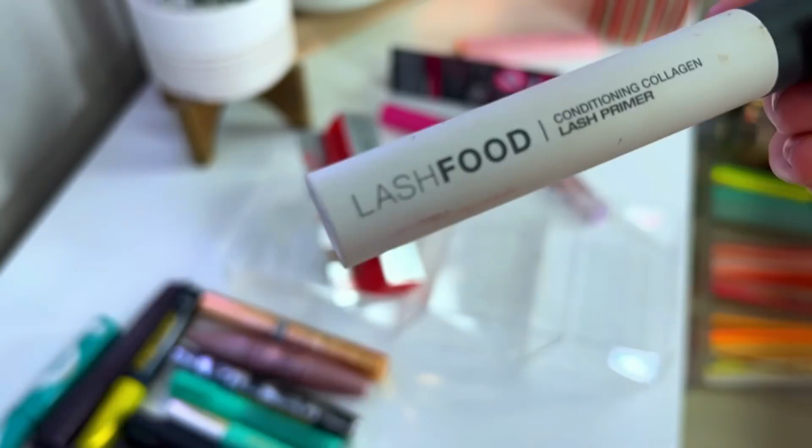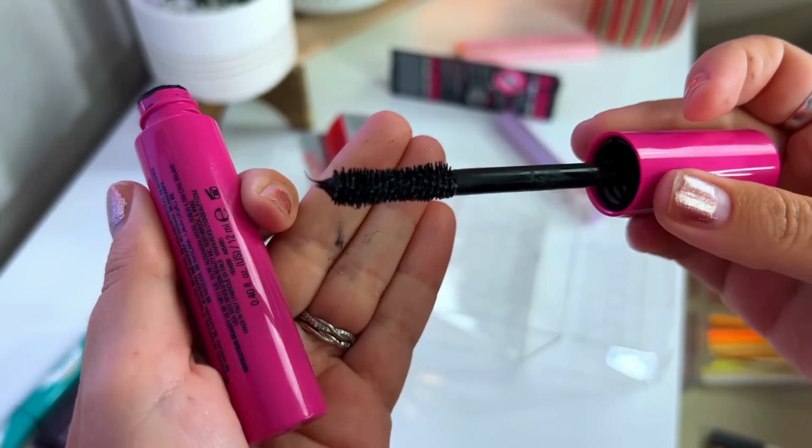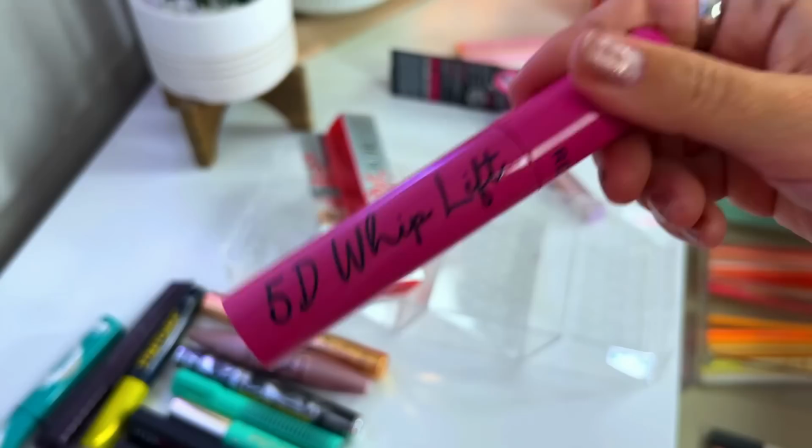Just a great job at setting your lashes and getting them ready for mascara. This is from Makeup Revolution. I didn't hate this mascara, but I definitely didn't become obsessed with it like I thought I was going to become. So we're gonna go ahead and declutter this one.